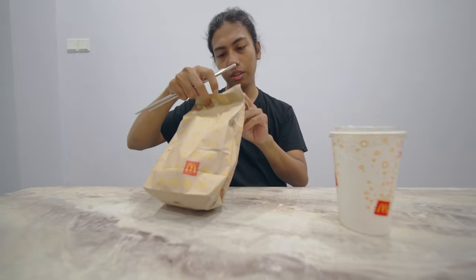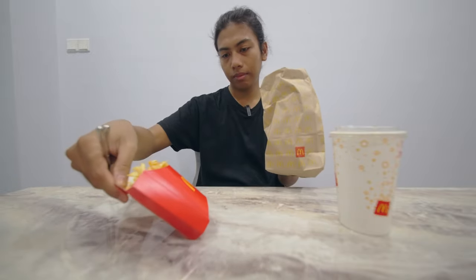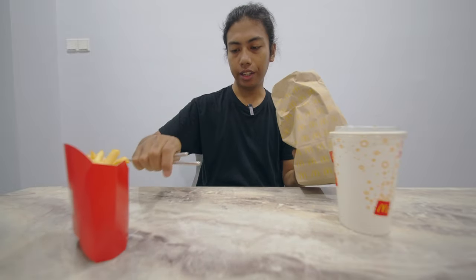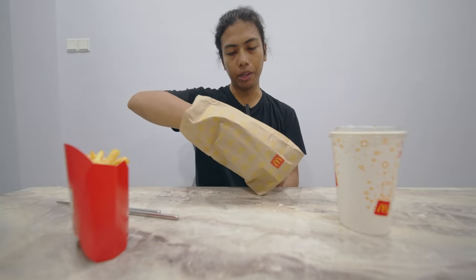Hello everyone. Today I'm gonna eat a burger with chopsticks. We got french fries. Today I ordered a double cheeseburger from McDonald's.